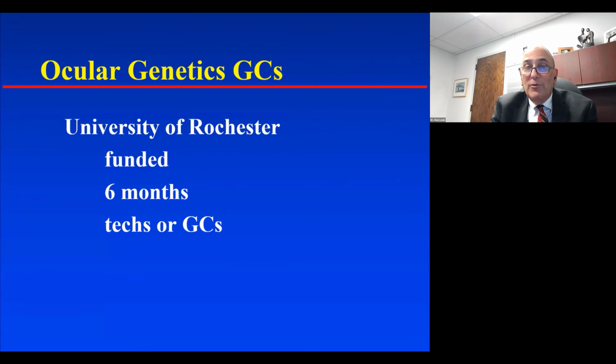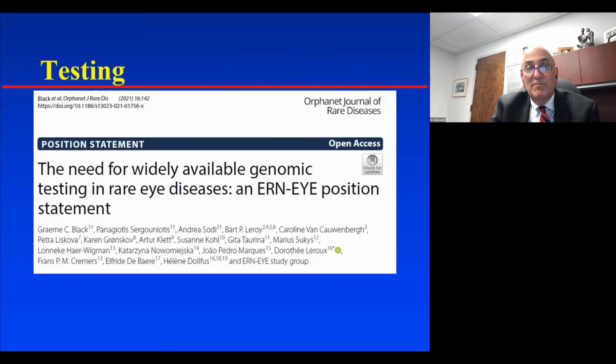We also have a training program for genetic counselors where individuals can come. It's fully funded. We pay them a salary for 6 months. We'll take an ophthalmic tech, even an ophthalmic nurse, to train them in the genetic counseling aspects, or a genetic counselor to train them in ocular genetics counseling, so they can go back to their home country to provide these much needed services.